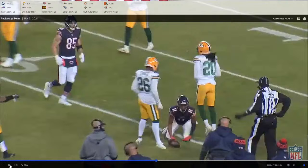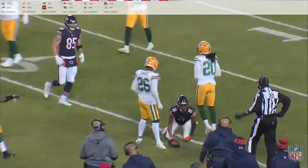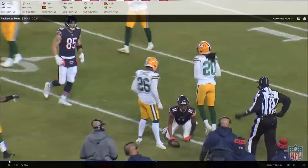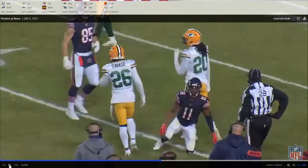So it's a great question, Marshall, asking about whether he was being picked on. A little bit, but some of it still had to do with scheme. You're not going to pick on Jair. You can scheme Jair to be one-on-one, or you can scheme him with some help over the top and then eventually get to a post look with that safety. But for the most part, you're going to try to scheme your best player against Kevin King.